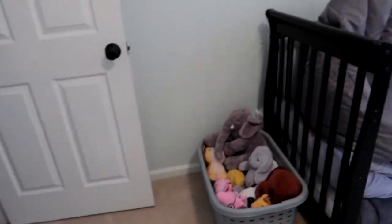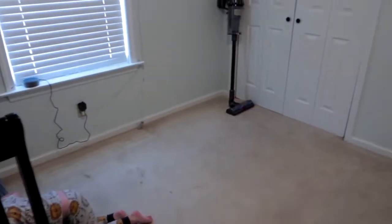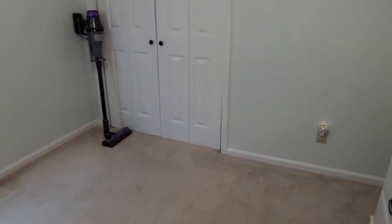So I went ahead and got everything off of the floor so I could start cleaning and just bringing all the other stuff in here. So kind of having somewhat of a clean slate to start with.